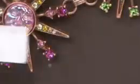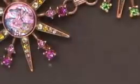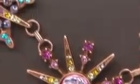I just wanted to show you that at its widest, it's about 1.5 inches, but each of these are going to graduate just a little bit into the next. It's almost like a snowflake. You know, they say that no two snowflakes are alike. Well, no two stars are alike.